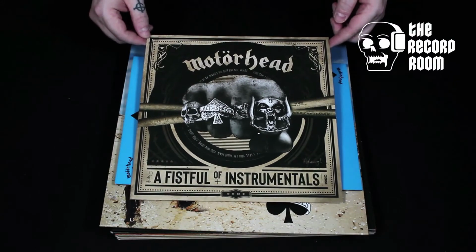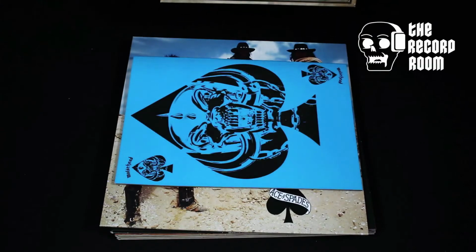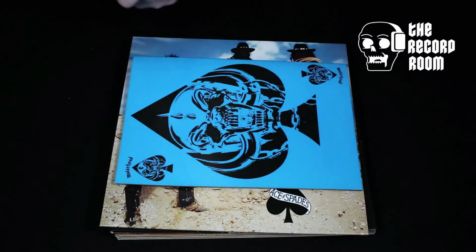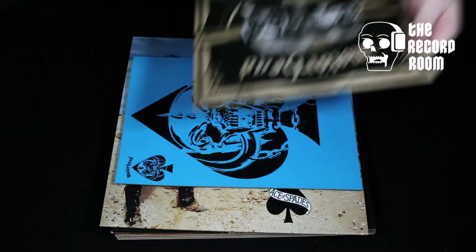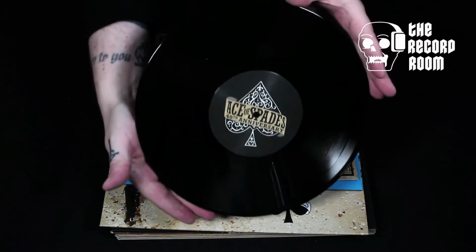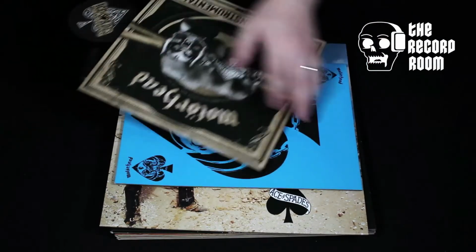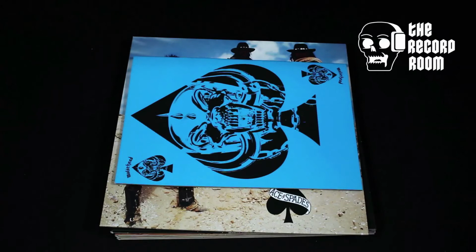Some instrumental demos from 1980, which as far as I'm concerned is pretty cool. And that does come on black vinyl. I think everything inside the box is black vinyl, which you can kind of see there. So that's pretty cool in my opinion.